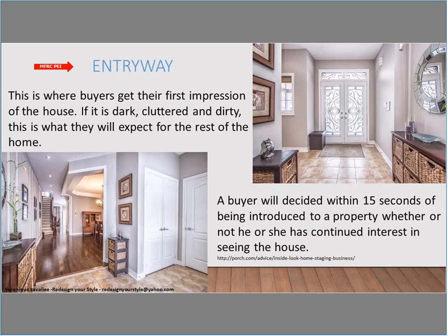So the first thing we said, people are going to drive up to your home. They're going to look at the outside of the home. So how does it look? Then they're going to come in your entryway. When they're in the entryway, this is where they get their impression of the house itself. If it's dark, cluttered, dirty, this is what they're going to expect for the rest of the house, right? So if it looks good in the entryway, then they're going to say, okay, we're going to continue this visit. But if right off the bat it's not looking good, they're just going to get out right away. They're not even going to visit your home.